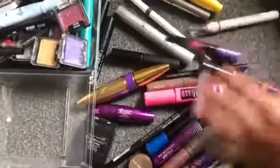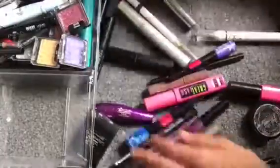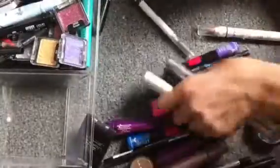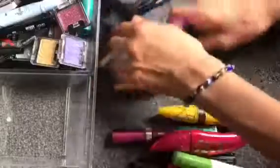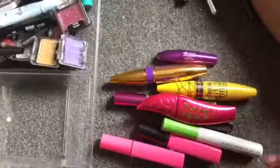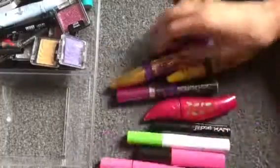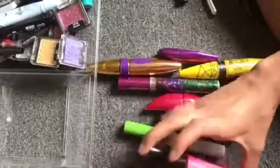Okay, so now for the randomness, I have some mascaras here. So all these are my mascaras. I do have quite a few. All of these are open, so I'm gonna take out the dried ones too, because I've had these mascaras for a while. I'm definitely gonna keep these two.